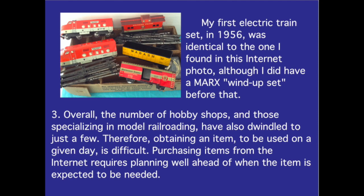3. Overall, the number of hobby shops and those specializing in model railroading have also dwindled to just a few. Therefore, obtaining an item to be used on a given day is difficult. Purchasing items from the internet requires planning well ahead of when the item is expected to be needed.